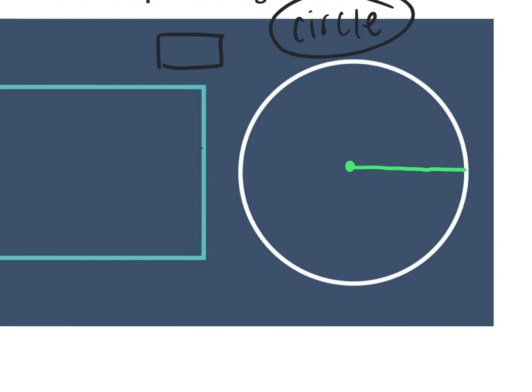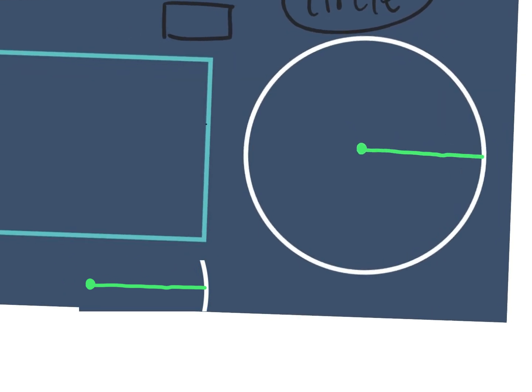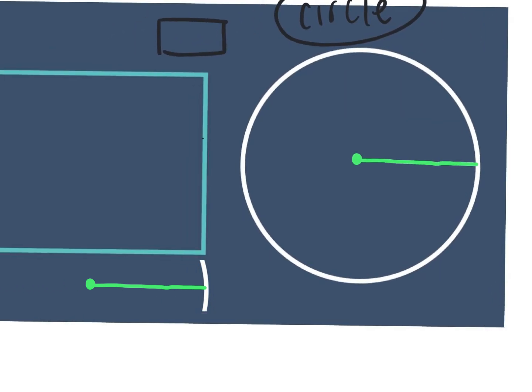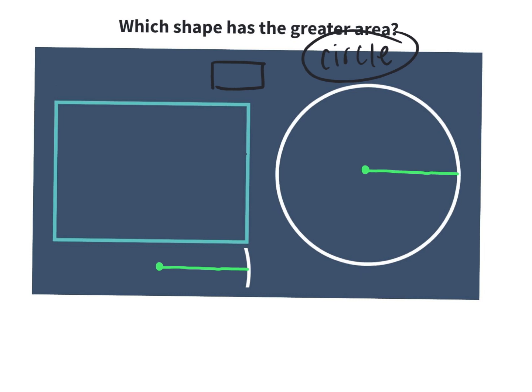Then I need you to use the lasso tool in Notability to copy the radius and put it next to the rectangle. That's just width, not height. In height, it's longer too. Look. Hold on. In height. Hold on. Let's do it again.